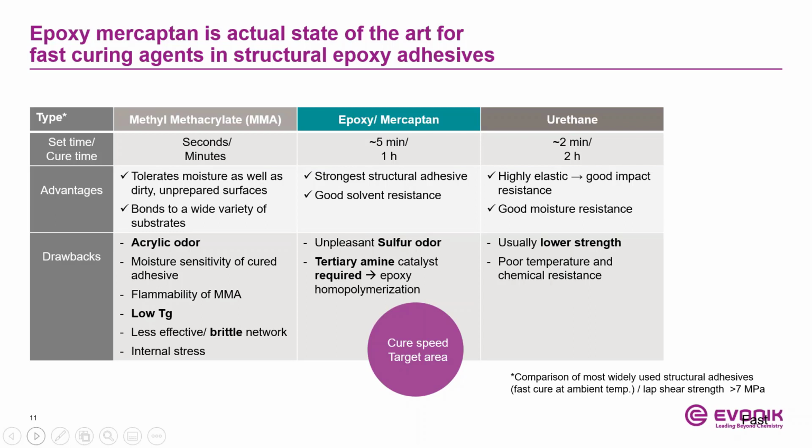On the other hand side, we do have a very flexible and broad range of urethane adhesives, which can also set very fast, like in minutes set time. And of course, to cure through, it will take 1 to 2 hours. But if we really focus on the structural adhesive side, talking about epoxy, the one curing agent that is current state of the art is an epoxy mercaptan solution. It can set in a couple of minutes and it will cure in roughly 1 hour. And it's the strongest structural adhesive with good mechanical performance and also with good chemical resistance. The downside or the drawback of this curing agent is that it has an unpleasant sulfur odor. And it will require added tertiary amine to kick off the epoxy homopolymerization. But we set ourselves this as a target with regard to the cure speed, at least.